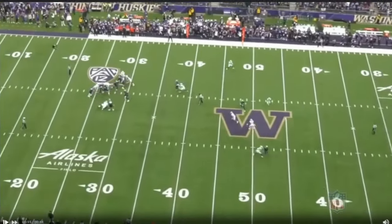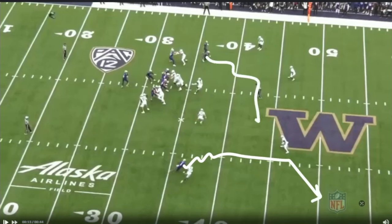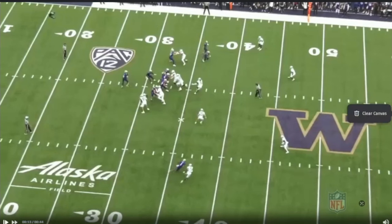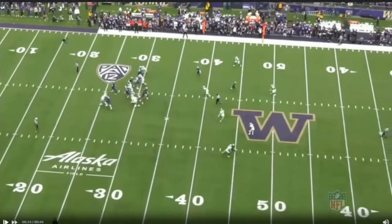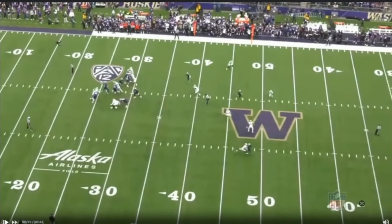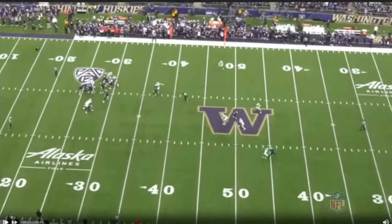All right, so again, you've got to take everything with a grain of salt sometimes, because we're going to run a corner route right here that doesn't win. And they really only have one other route coming on this particular play over to this side. His O-line was really, really good this year. Pressure starts to come down on him a little bit. Just has to throw this one away.